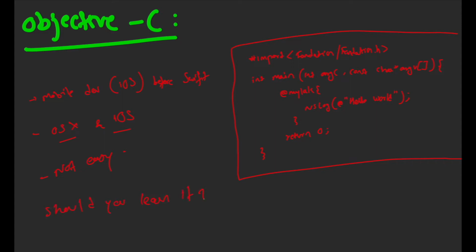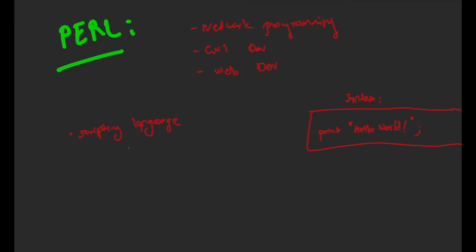So the question is, should you learn Objective-C? I would say this is not required because nowadays everything has moved to Swift for iOS, Mac OS or any other Apple products programs. Next, let's talk about Perl.